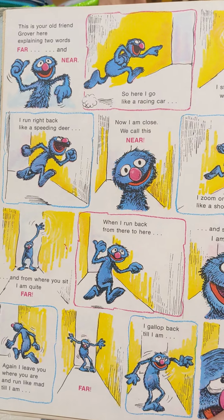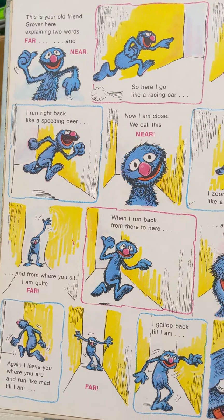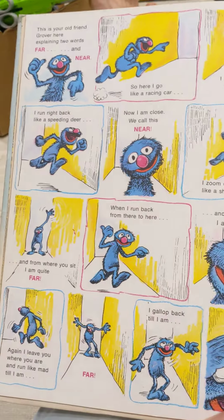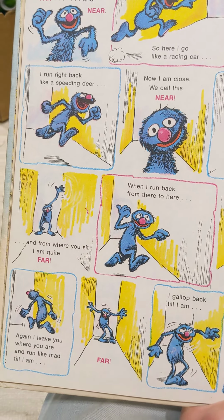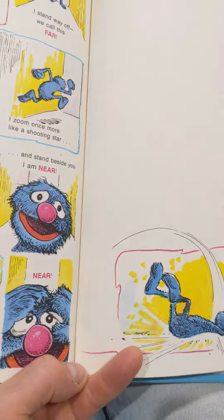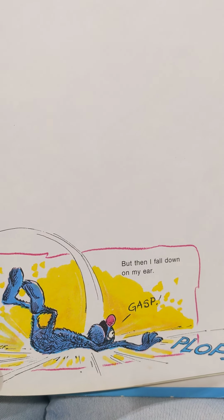And from where you sit, I am quite far. When I run back from there to here and stand beside you, I am near. Again, I leave you where you are and run like mad till I am far. I gallop back till I am near. But then I fall down on my ear. Plop. Gasp. Poor Grover.